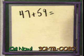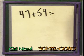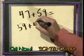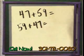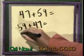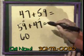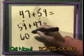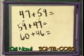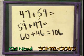I want to make another friendly number, but the thing I know about addition is that you can use the commutative property and you can switch it around. Sometimes if this number is the easiest number, then I start with that one. Right now that looks easier to me because 59 is very close to a friendly number, 60. So I can make that 60, but if I bring one over here, I need to take one away over here. That's your strategy, like I did before. Now I only have 46 over here. So now it's easy. I know 6 plus 4 is 10. That means 100, and then 6 more, 106.